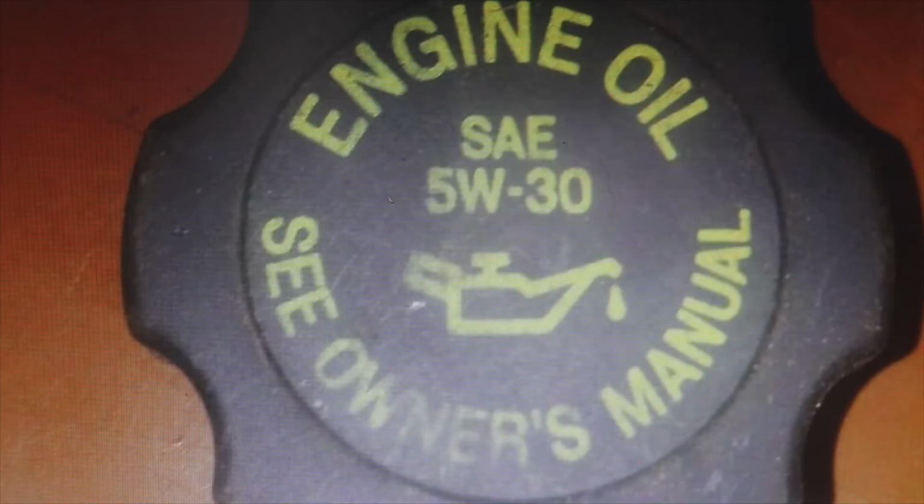Here, for example, you see that it says 5W30, which comes on the cap. As I say, this is printed on the engine oil filler cap. The 5 on the left is the viscosity grade of this oil when subjected to 0 degrees of temperature. That is why we have the W, for winter, and then we have 30, which is the viscosity grade of this oil at 100 degrees Celsius. I always say to add a quality oil, be it from one brand or another.